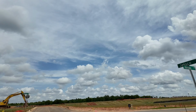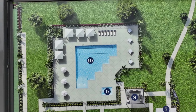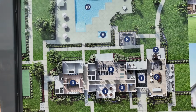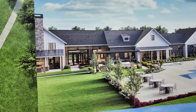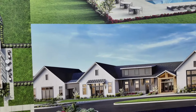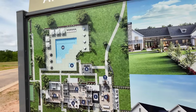So looks like this is where our amenity center is going to be. Let's take a look at the board real quick. Going to have a great looking swimming pool right there. Looks like the inside of our amenity center. It's going to be freaking awesome. Look at this. Look at what that thing is going to look like. That's going to be smoking. Goodness gracious. Now, if I sell you one of these, you got to invite me back over.